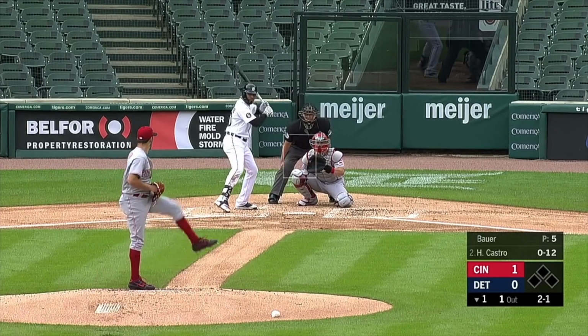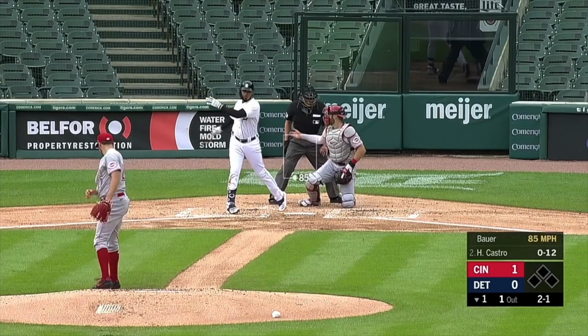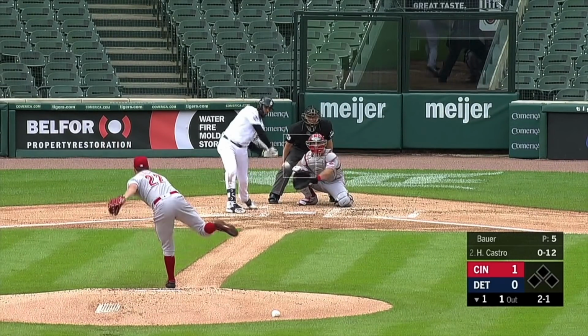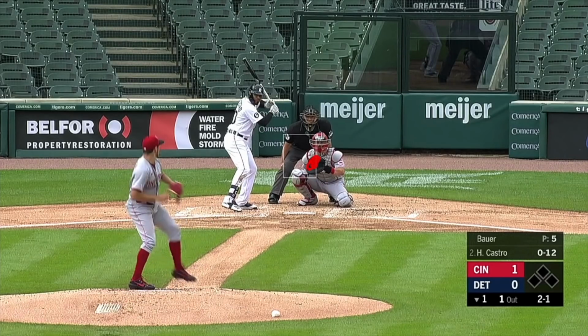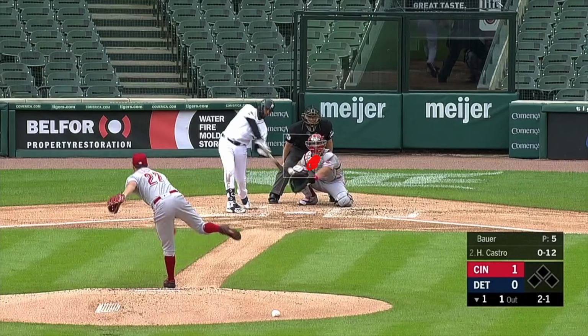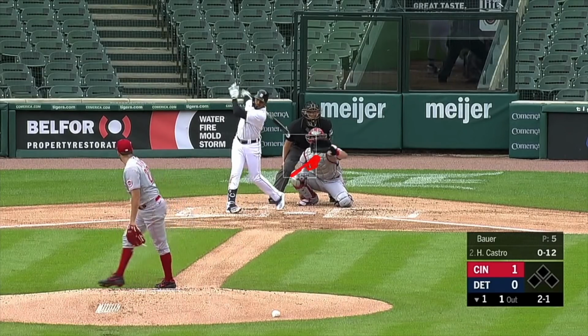Kurt does a good job of catching that one. Okay, here we go. Here's the cutter, and we can see this is one of the cutters that I missed. My intended location, if you look over here, is like I'm trying to go backdoor cutter, and we end up with this ball down and in over here. So a pretty decent miss, and again in that down and in area that generally isn't too productive against lefties.